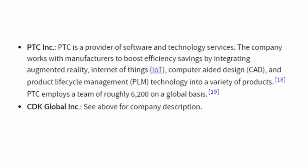So PTC is a provider of software and technology services. The company works with manufacturers to boost efficiency savings by integrating augmented reality, Internet of Things, computer-aided design, and product lifecycle management technology into a variety of products. They employ a team of roughly 6,200 on a global basis.